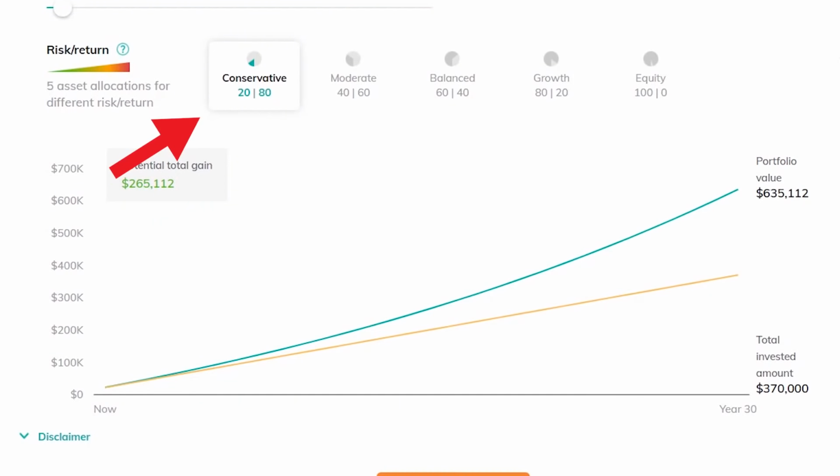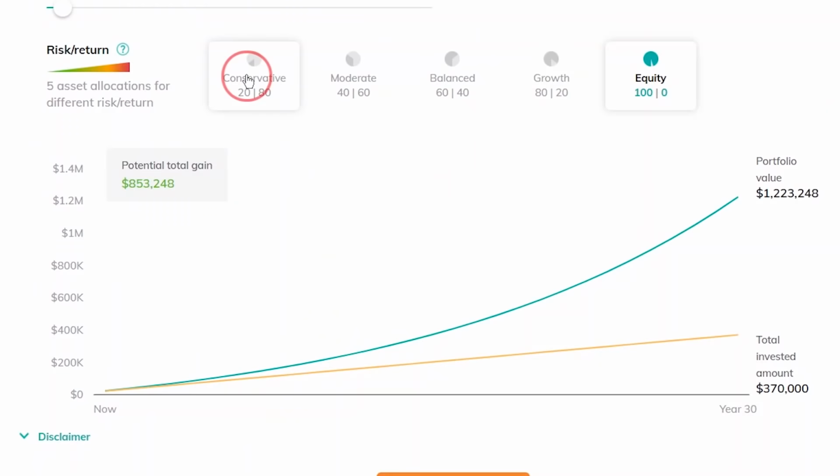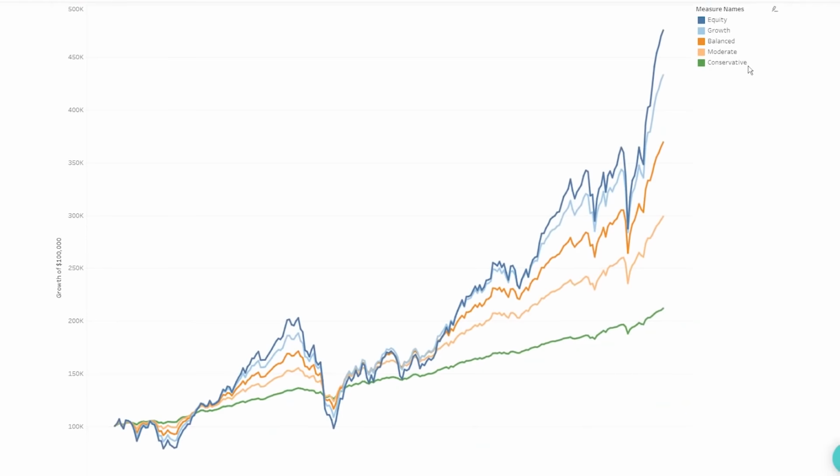So, using just these 4 funds, MoneyOwl will mix and match to come up with 5 portfolios for different risk appetites, catered for your needs. If you want to grow your money fast and furious but at a higher risk, no problem, you can go with the equity portfolio which has 100% equities. On the other hand, if you want to grow your money slow and steady, then you can go with the conservative portfolio. 80% are in bonds and the remaining in equities. As you can see from the graph, the highest risk portfolio will give the highest returns, but during a market crash, it will also drop the most.